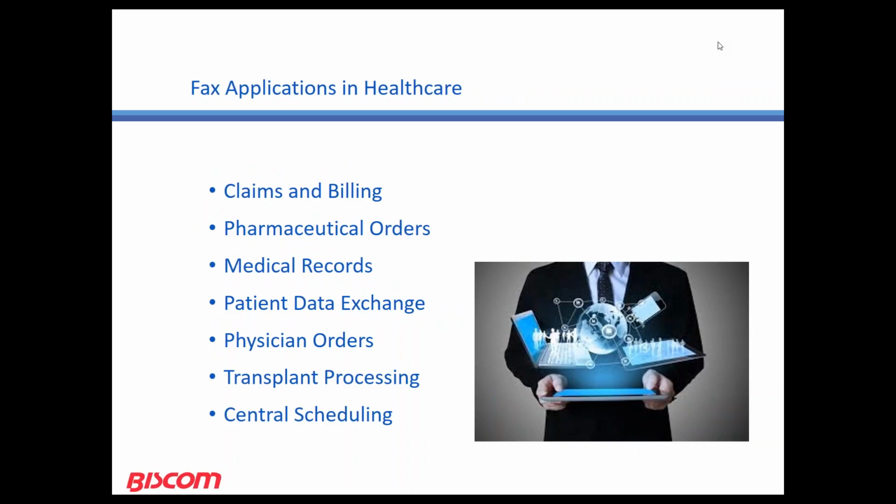Let's discuss the fax applications in healthcare. First, claims and billing. You have the ability to quickly turn around invoices by fax. You can also exchange confidential patient information with insurers to quickly and accurately process approvals.